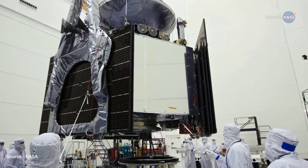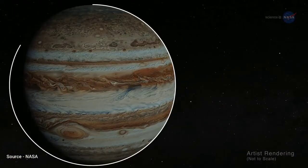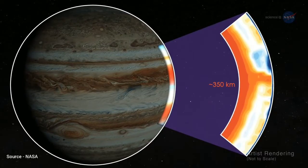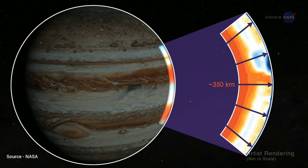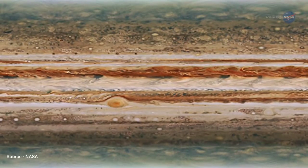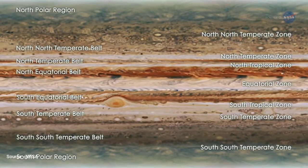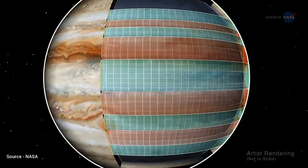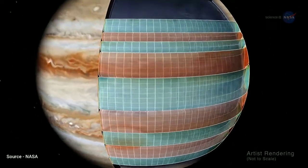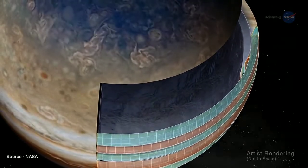Another source of insight is Juno's microwave radiometer, which measures thermal microwaves radiating from the deep recesses of the planet, revealing structure hundreds of kilometers beneath Jupiter's thick clouds. Recent results from Juno's gravity experiment show that Jupiter's iconic belts and zones rotate as a series of cylinders down to depths of about 3,000 to 5,000 kilometers. Beneath this depth, it appears that Jupiter may be rotating as a rigid body.